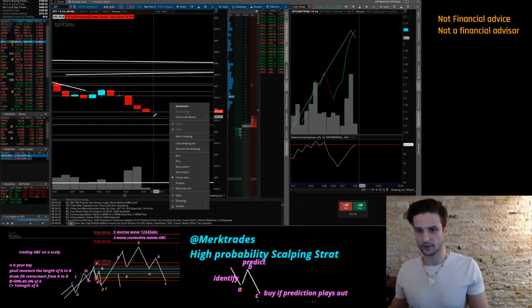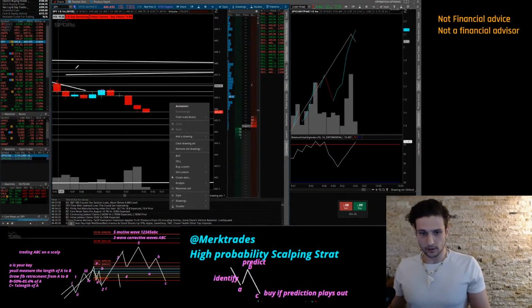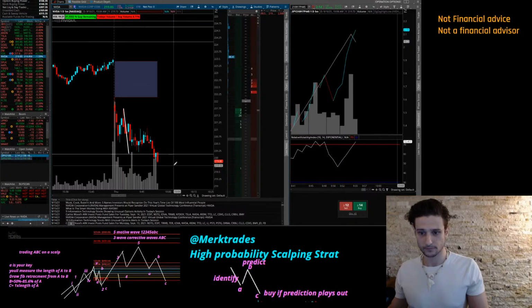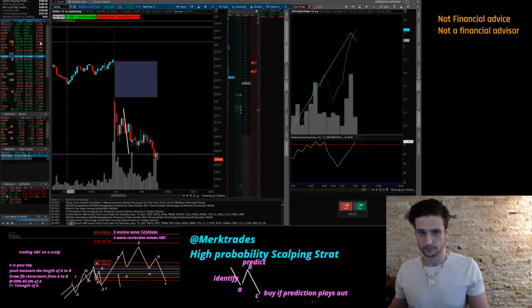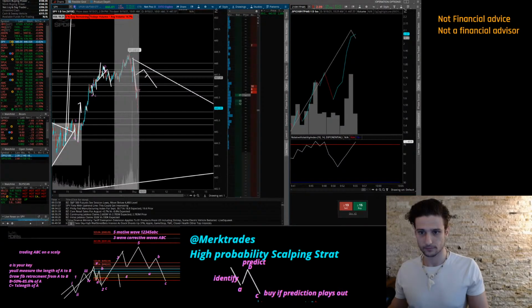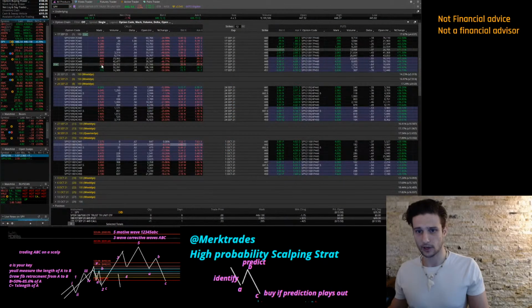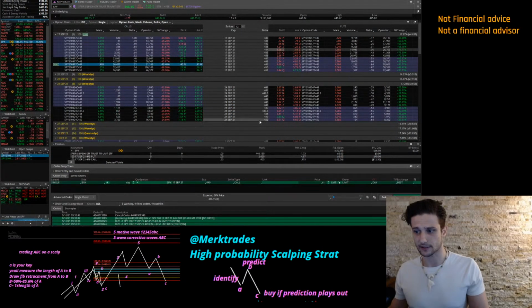Thought this would pivot. Sorry, y'all. So we're going to add to the SPY call. We got it at 50 cents, I think. We're going to buy a single here at 0.41.